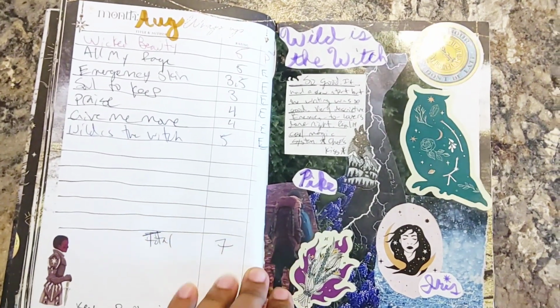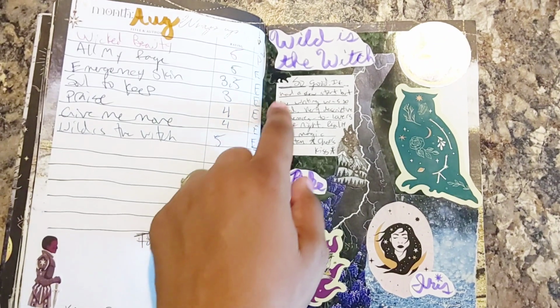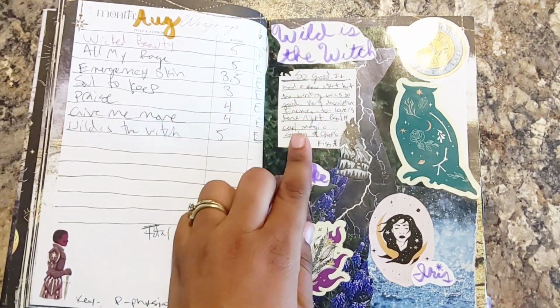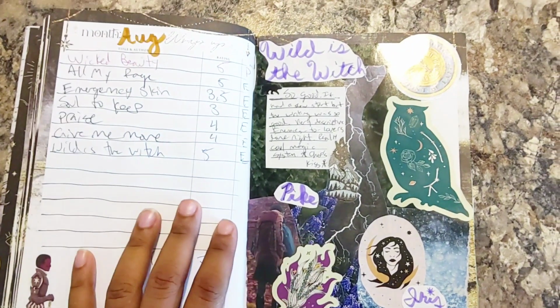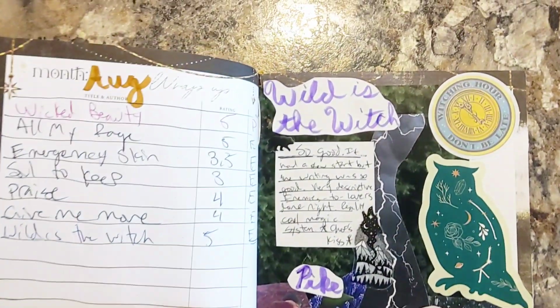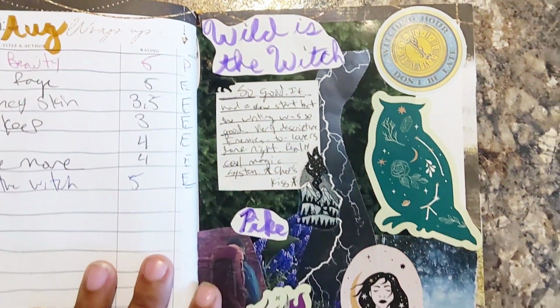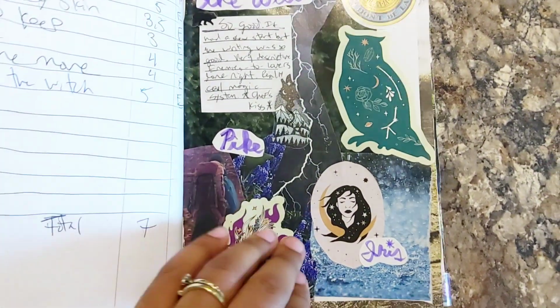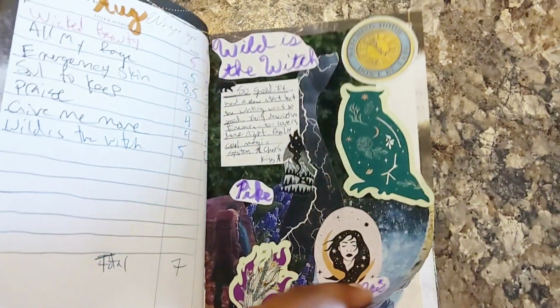But I will say that when I bought this, a week later, the binding broke. I hadn't even started using it or scrapbooking in it to make the binding break. But the cover paper, like the starting pages, ripped off the cover. And so I had to tape it together, and I spent quite a bit of money on it, and I was kind of disappointed.